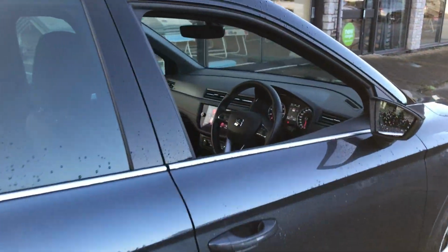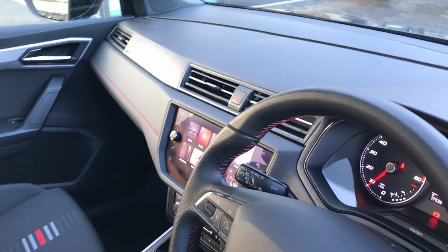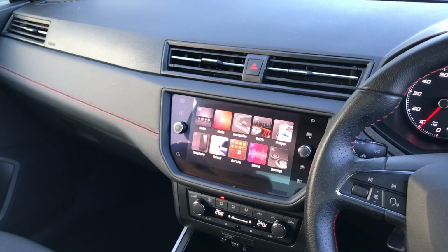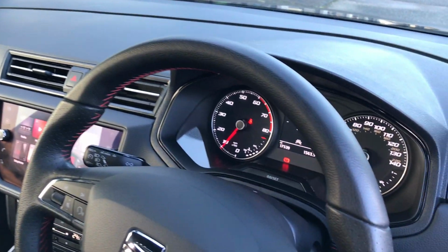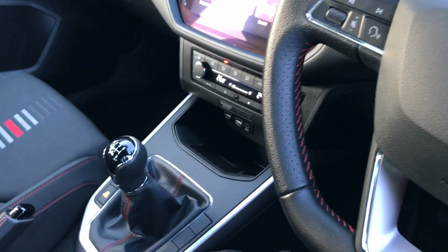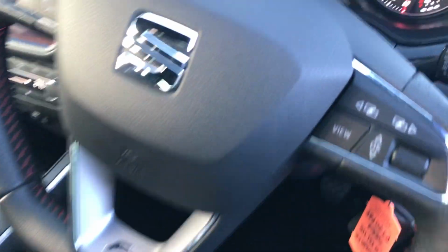We've got sat nav, Bluetooth connectivity, we've got DAB radio and full link, so you can stay connected on the move, and that's all shown on the colour touchscreen just in the middle. We've also got the SEAT drive profile. We've got a wireless charging pad for your phone down there, dual zone climate control. It's a 6-speed manual version.